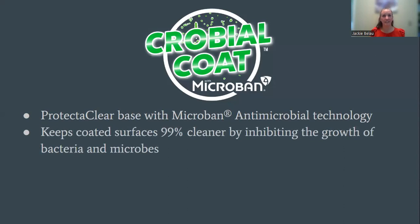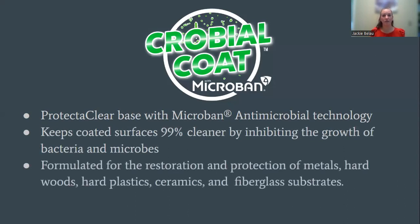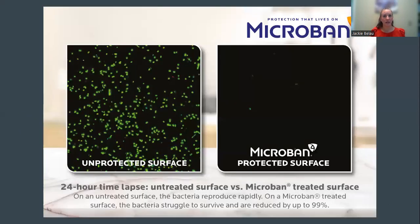It keeps surfaces cleaner, 99% cleaner, 24/7 by inhibiting the growth of bacteria and microbes. It's formulated for the protection of metals, hardwoods, hard plastics, ceramic, and fiberglass. So you can see here, this is from Microban, a 24-hour time lapse. On an unprotected surface, the microbes continue to multiply and grow and build. Microban actually stops the growth of the microbes.